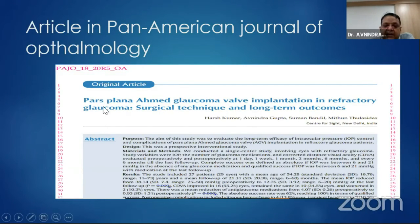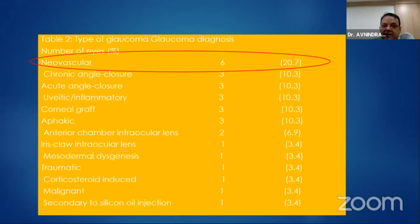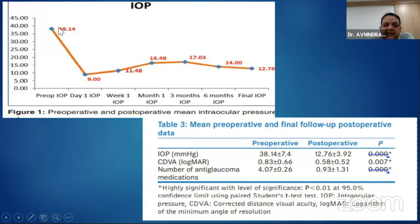This is an article which we have published: pars plana AGV implantation in refractory glaucoma, surgical technique and long-term outcomes. In this series of 28 patients, the main cause of refractory glaucoma where we did this procedure was neovascular glaucoma. That was somewhere around 20% of the patients. If we look at the results, the mean IOP was 38 millimeters. After doing a pars plana vitrectomy with posterior AGV, the pressure reduced to 12.76. With this, patients are maintaining, we had a maximum follow-up of 3 years, and patients are maintaining good intraocular pressure with good increase in visual acuity.